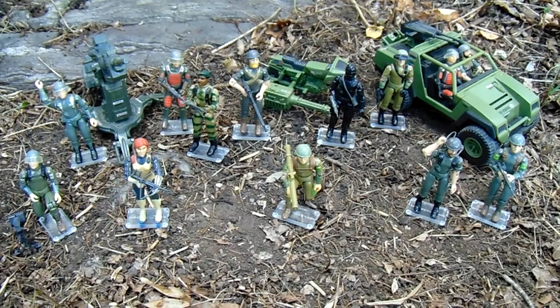It's Floyd's Toys again, and for this video I brought out the OG 13 of the G.I. Joe Real American Hero figures. These are the 13 originals. Most of them are the swivel arm versions. The only straight arms I have is Hawk over here, and then Grand Slam in the passenger seat of the Vamp. And I also have a straight arm Cobra Trooper, but he's in the house. We'll save him for another video.